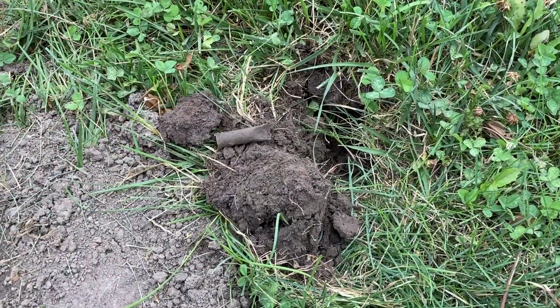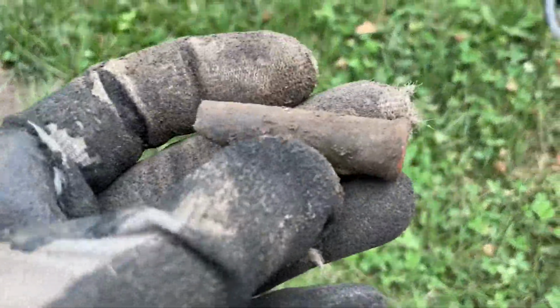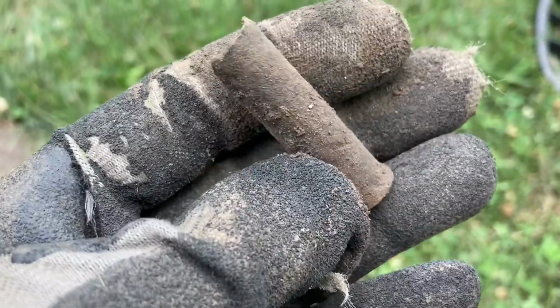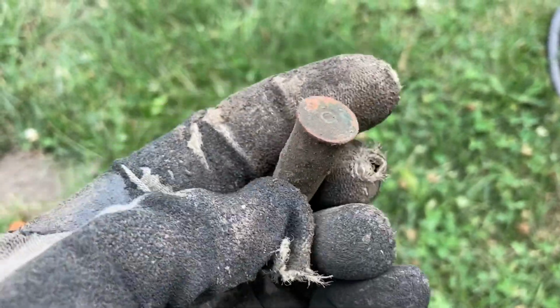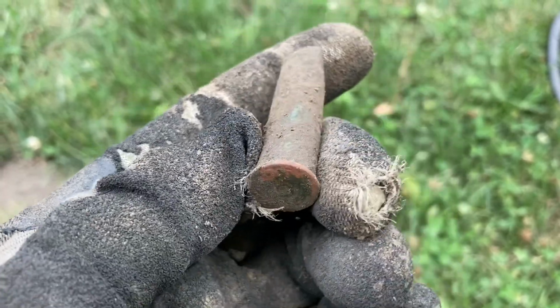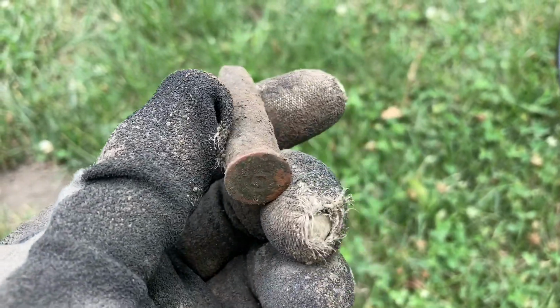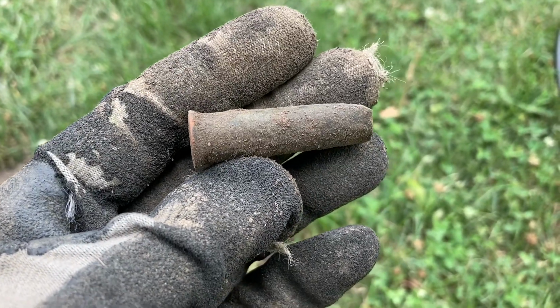Well, this was a few inches down and rang up pretty well. It's kind of odd to find out here in kind of this urban area, but it's a shell casing. And I'm not exactly sure what kind of shell that would be for. Almost looks like a 30 or a 303, but I can't quite tell. We'll clean it up at home and maybe get an exact identification on it, but yeah, it's kind of neat. Certainly not what I was expecting here, but I'll take it. Let's get back at it.